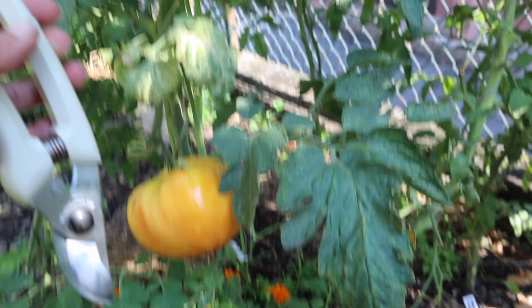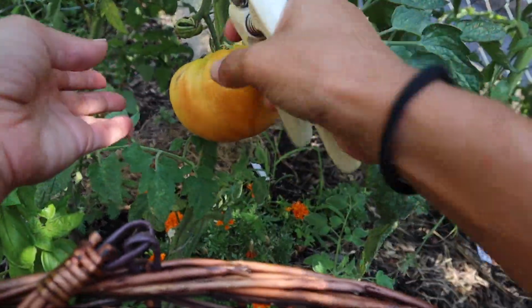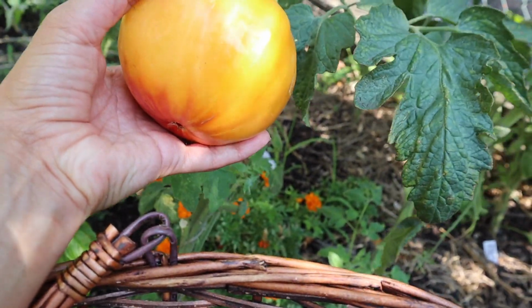That's going to be a little hard to do with the camera. I'm going to need both of my hands. Hopefully it'll be okay to film because I don't want to fall. Okay.